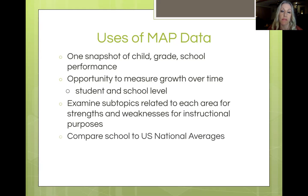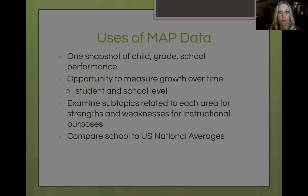And then we can compare them to national averages. So we can look at a third grader and say, what do most third graders globally, how do most third graders score when we look at the norms for that class? So we can compare your child against third graders, but it gives us their score in a RIT score, which I'm going to talk about in a second here.